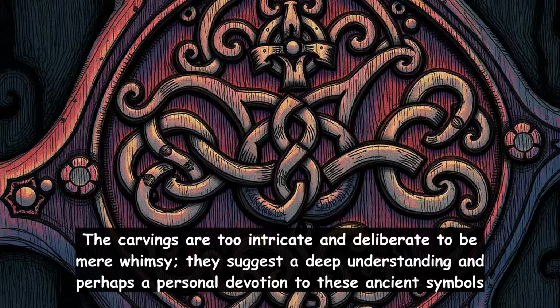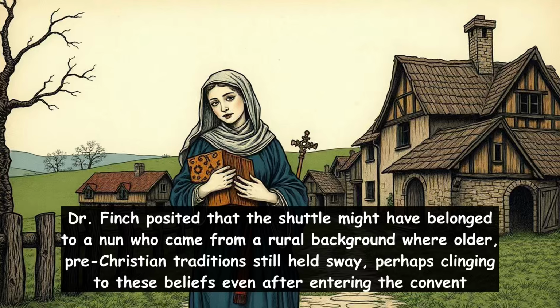The carvings are too intricate and deliberate to be mere whimsy. They suggest a deep understanding and perhaps a personal devotion to these ancient symbols. Dr. Finch posited that the shuttle might have belonged to a nun who came from a rural background where older pre-Christian traditions still held sway, perhaps clinging to these beliefs even after entering the convent.